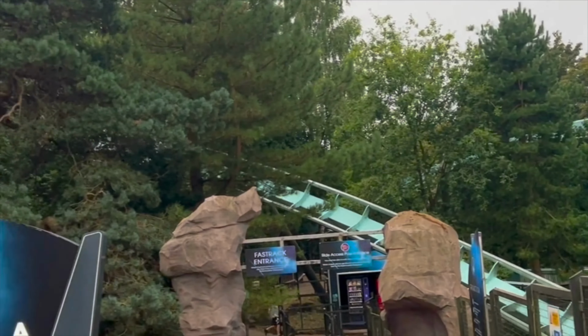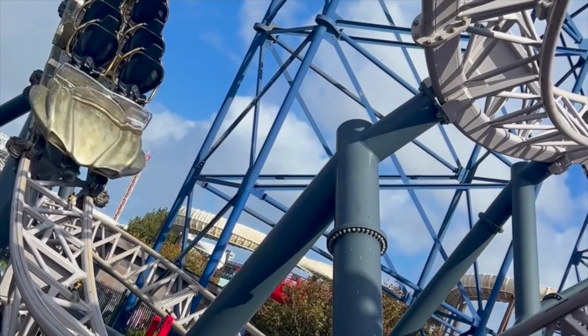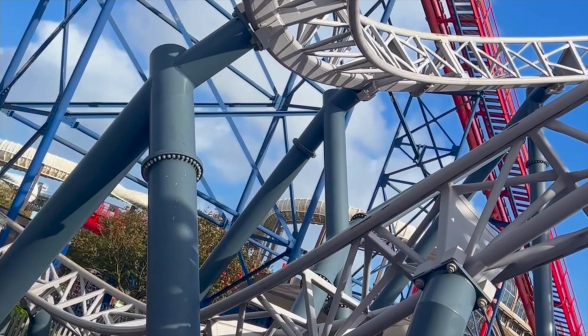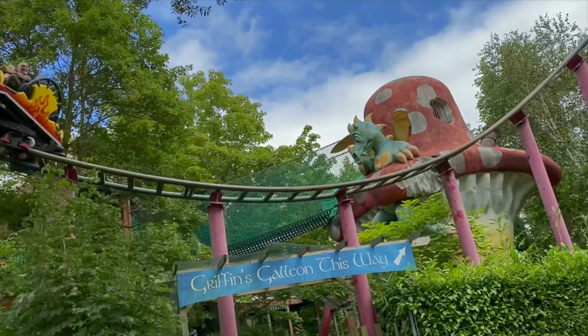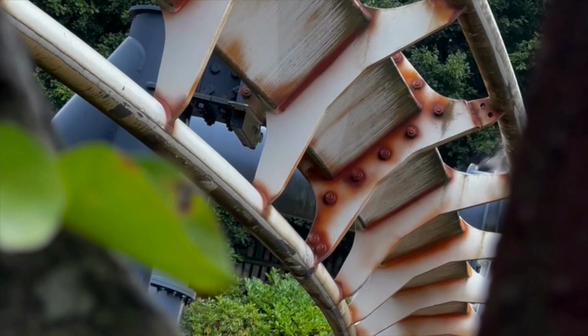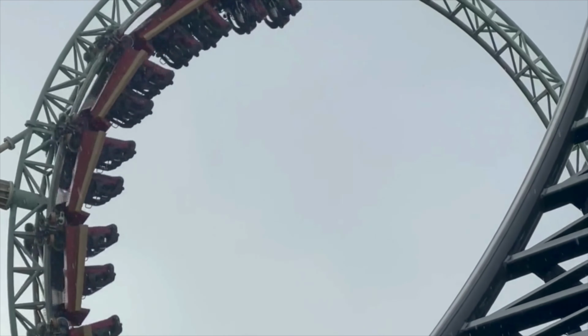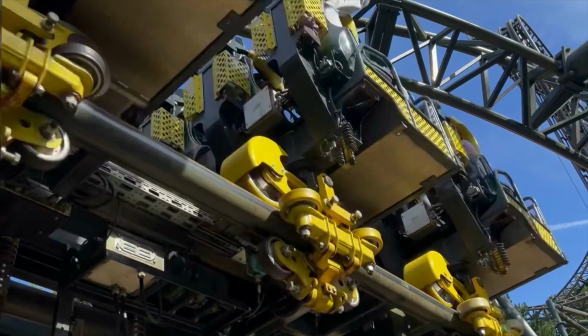There are plenty of other roller coasters that just don't get a look in, whether they're your first ever roller coaster ride or a classic at your home park that you have to ride multiple times on your visit. It's time for us to look at some of these classics and give them a bit of a chance in the spotlight. So here goes our top 5 most underrated roller coasters in the UK.